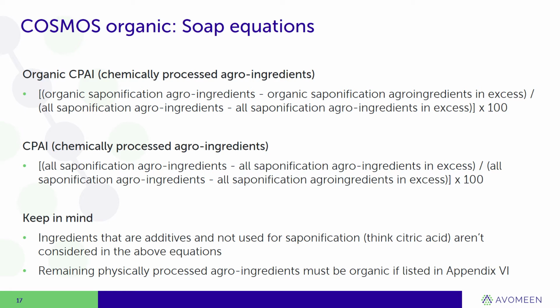Now, what we're looking at here is the soap equations. These soap equations here will help Avomeen ensure that we're meeting the organic percentage required so that you may label your product as Cosmos certified. And so it's not very complicated math. Basically, it comes out to balancing out the ratio of our saponified ingredients versus our organically saponified ingredients, summing that up to calculate the percentage of organic ingredients.